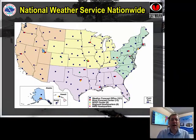We rely on our media partners, broadcast sector, to help us get out that message, but that's kind of a distinguishing factor. The Weather Service is responsible for issuing those warnings and watches, and then we rely on others to help us get that message out. This graphic shows all the offices in the country. Each blue circle, over 100 of them, represents the National Weather Service Forecast Office. So we have a couple in North Carolina. I mentioned Wilmington and Raleigh, and Wakefield's up in Virginia, but they cover part of North Carolina.